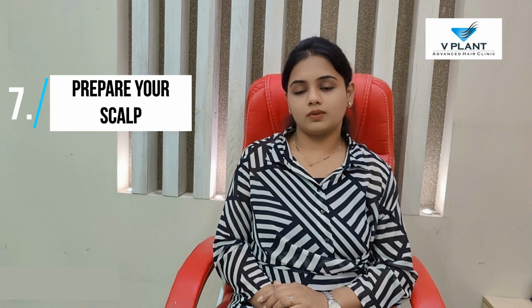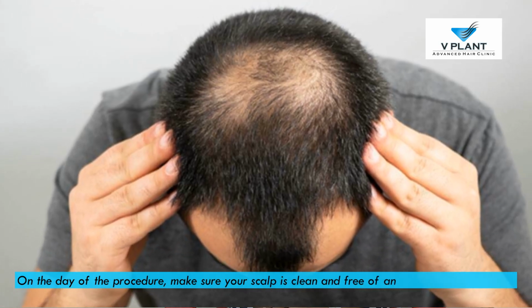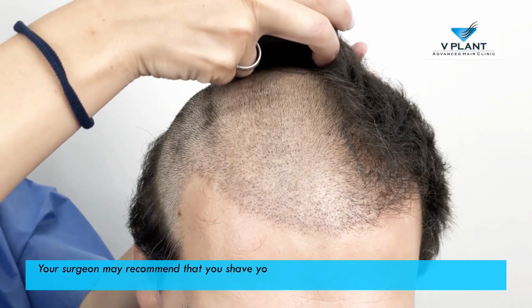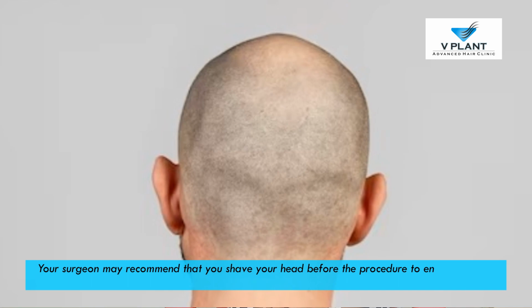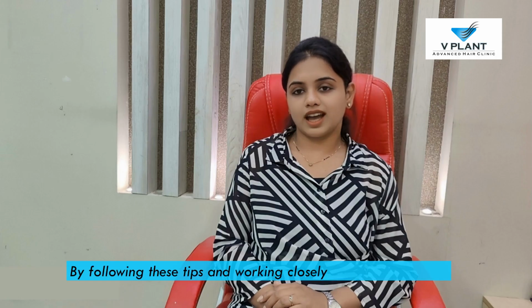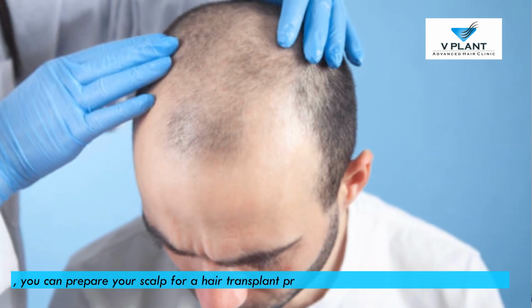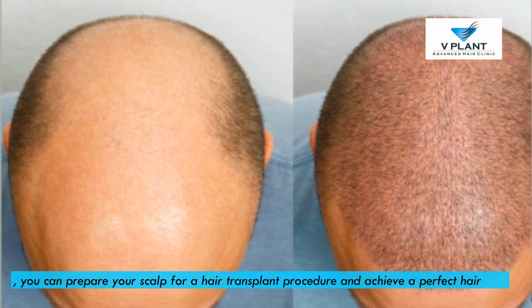Prepare your scalp. On the day of the procedure, make sure your scalp is clean and free from any hair products or oil. Your surgeon may recommend that you shave your head before the procedure to ensure a clear view of the scalp. By following these tips and working closely with your surgeon, you can prepare your scalp for a hair transplant procedure and achieve a perfect hairline.